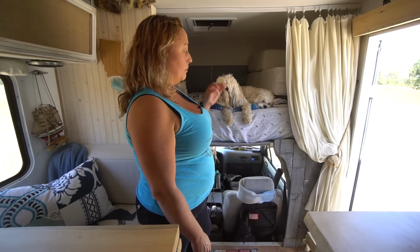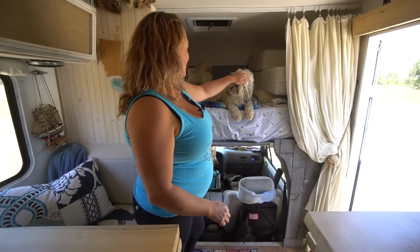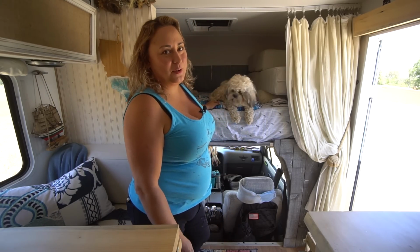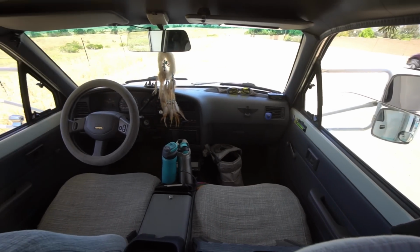What actually made it much more comfortable, the doggies usually don't live up here. They have their own little bed at the bottom. This is Cremini, and it's really comfortable to sleep up here. And one of the things that we loved about Toyotas, or about this type of rig, is the fact that you actually do sleep on top of the cabin.